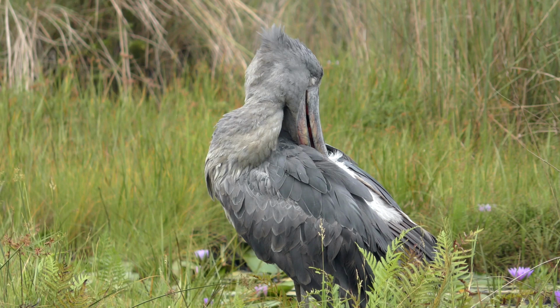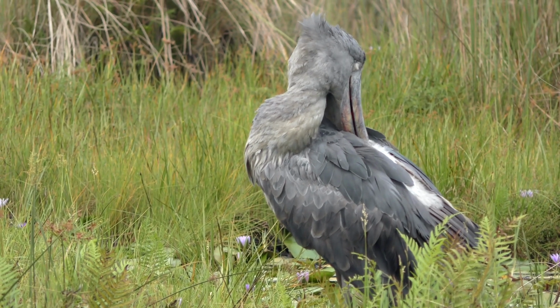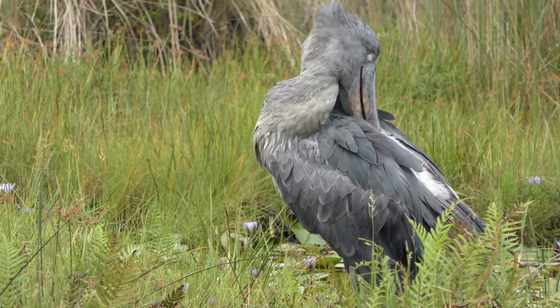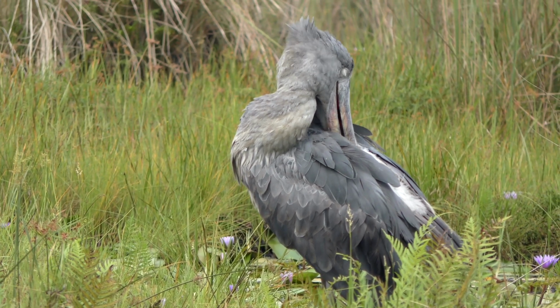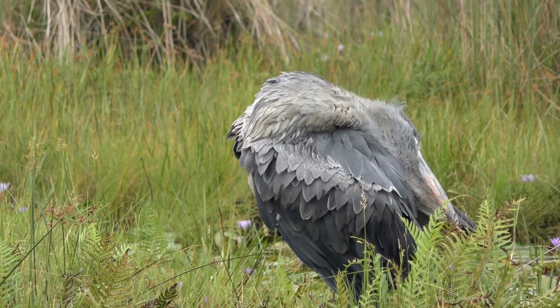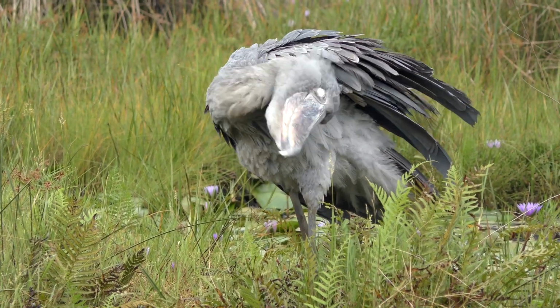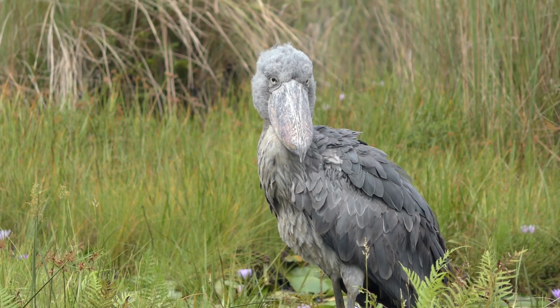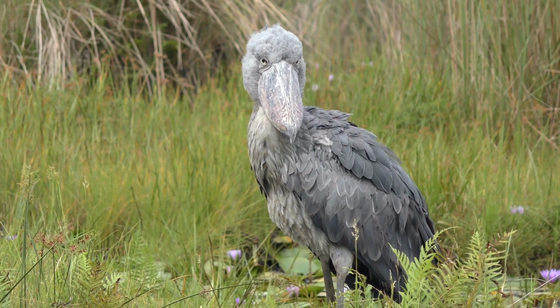Although their diet is predominantly made up of fish, they are also known to feast on a range of wetland vertebrates including frogs, monitor lizards, snakes and juvenile crocodiles. They are also known to eat turtles, rodents and snails. The shoebill cleverly hunts in poorly oxygenated water, where its prey are forced to surface for air, making easy pickings.